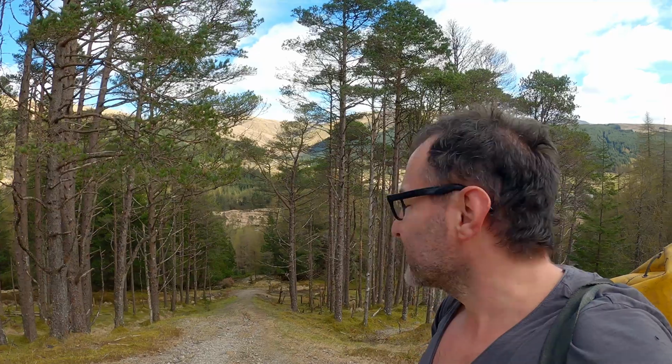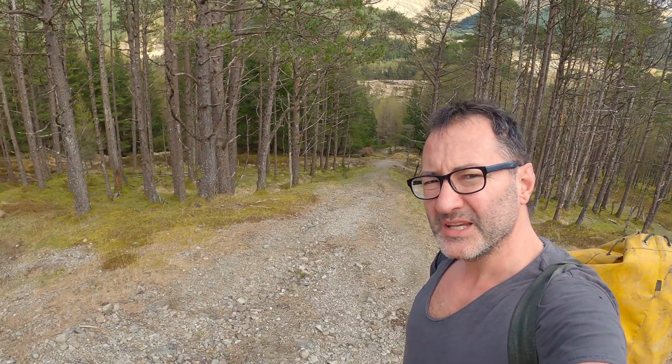And we're going to be exploring some of the old lead mines in the area, the very few you can find in Scotland. And the scenery, as you can see, is absolutely amazing.